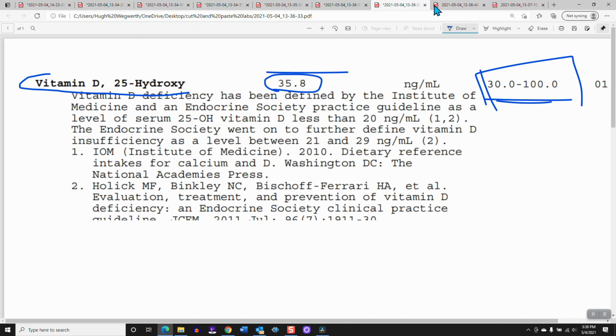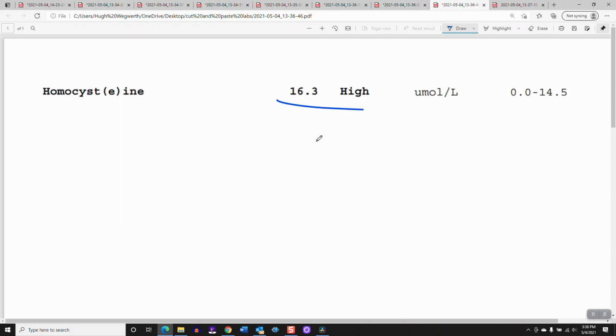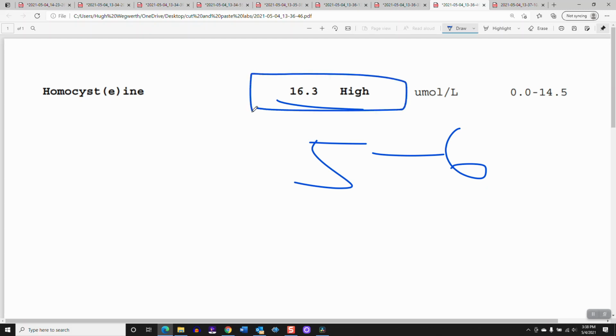All right, so this right here is 35. Now let's go on here. We did homocysteine. Homocysteine should be between 6 and 7. This is an inflammatory marker. They've done lots of research showing that if you have high homocysteine levels, you're more prone to neurological degenerative conditions, such as Parkinson's disease, Alzheimer's disease, and mild cognitive impairment. So homocysteine is a pro-inflammatory marker. It causes your brain to be inflamed. It also has to do with DNA replication. So if you have a high homocysteine level, that tells you that your DNA isn't being replicated very clearly.